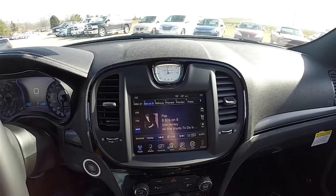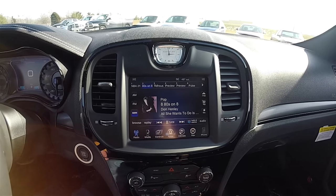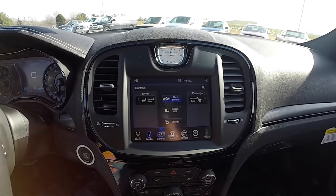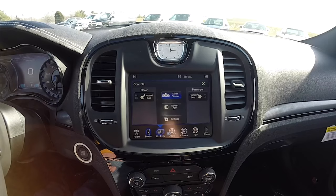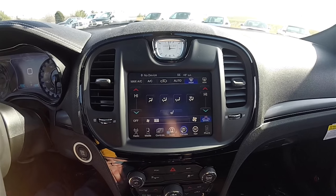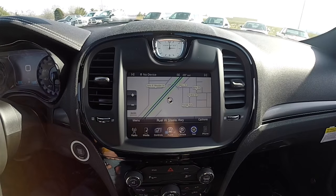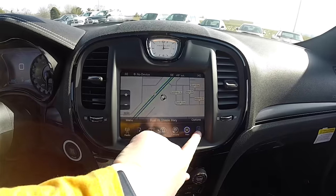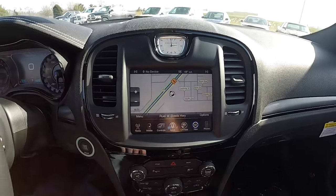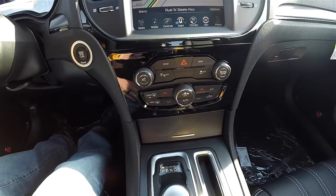And moving down the center stack, you have your 8.4 inch touchscreen display. This vehicle is equipped with Sirius XM satellite radio. You've also got your Bluetooth. Controls for heated front seats and your mirror dimmer. Dual zone electronic automatic climate control. You've also got Garmin-based navigation. And your phone controls. And moving down, redundant controls for audio and climate controls.